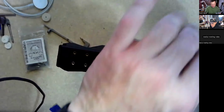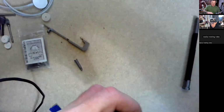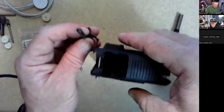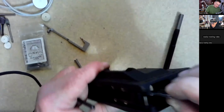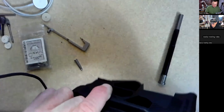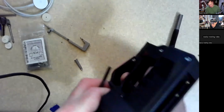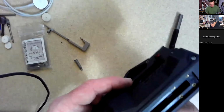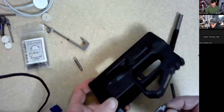It looks like the whole frame is just two side plates. It is. I could take it more apart than this, but I decided not to. Yeah, I can only imagine how field stripping that thing is. It would be a while. Yeah, I wouldn't want to do it in a hurry.